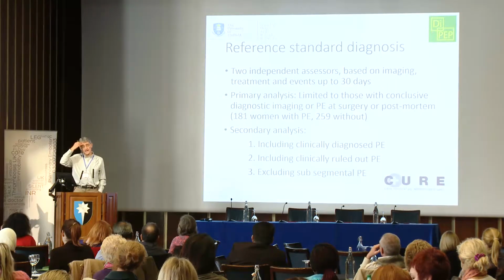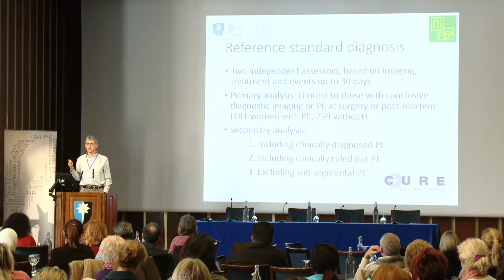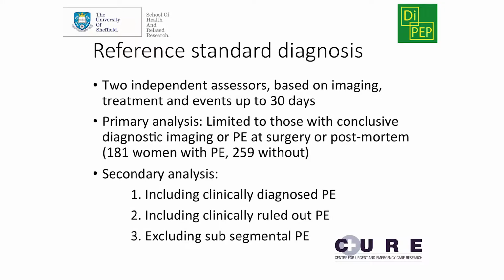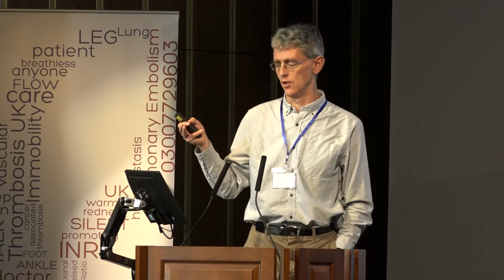Now, the reference standard diagnosis, you think this is going to be easy, don't you? You think women either have a PE or they don't. But of course, it's a lot less clear than that. So we had to work out a robust way of identifying which women had PE and which ones didn't. So we got 2 independent assessors looking at the imaging results, what treatment they got, and any adverse events up to 30 days to classify them as either having PE or not.